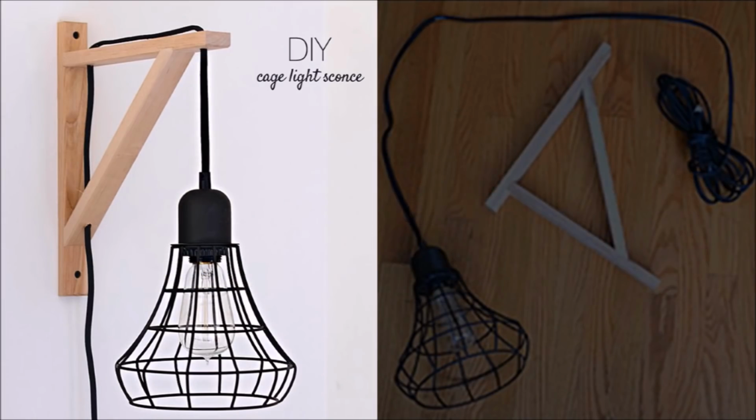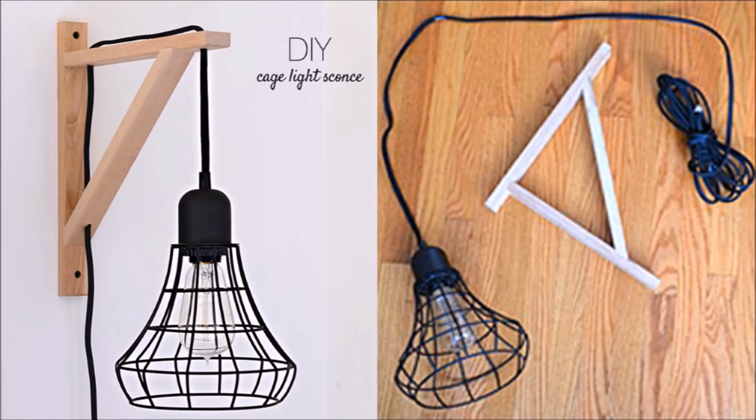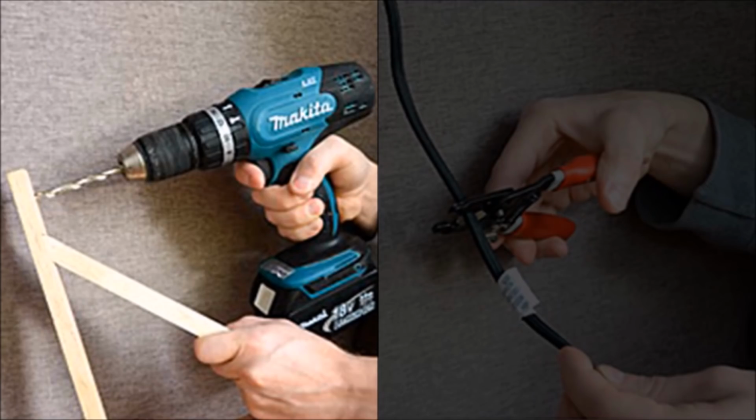33. There are a lot of ways to create DIY wall lamps based on the ones sold at IKEA, like this wall-hung lamp. Here's how to do it. First, prepare a corded lamp and a wall shelf bracket. Next, you need to cut off the plug end and the switch portion of the pendant light with wire snips so that you can thread the cord through the bracket.